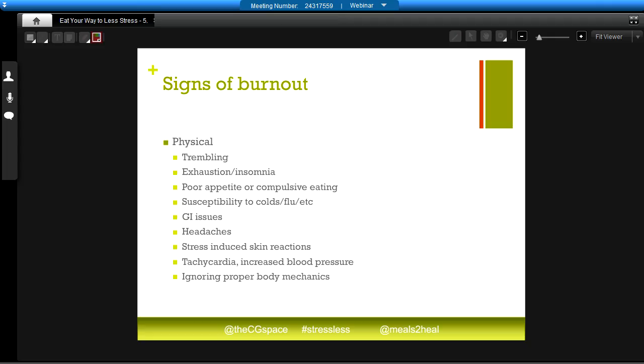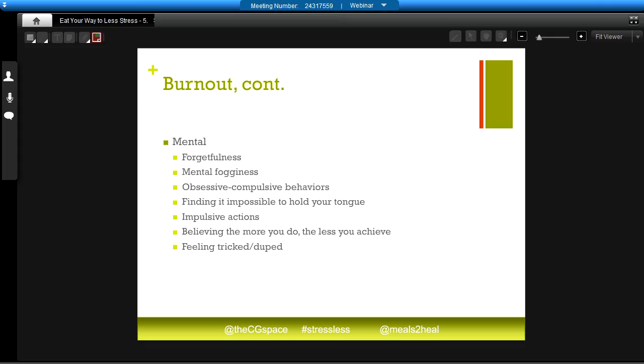These signs can manifest in a physical way. You may notice trembling, exhaustion, insomnia, poor appetite or compulsive eating. If you feel like you're getting sick all the time, you're susceptible to cold or the flu, having GI issues, irritable bowel syndrome or stomach upset, headaches, stress-induced skin reactions, increased blood pressure, or ignoring proper body mechanics. If everything just is feeling achy and painful, then these are some signs of burnout in a physical way.